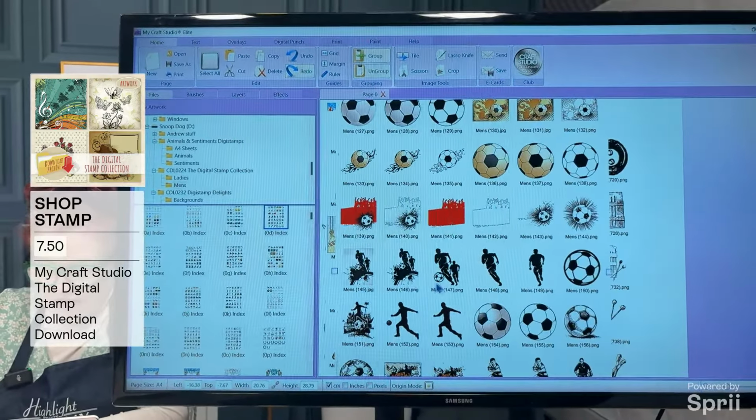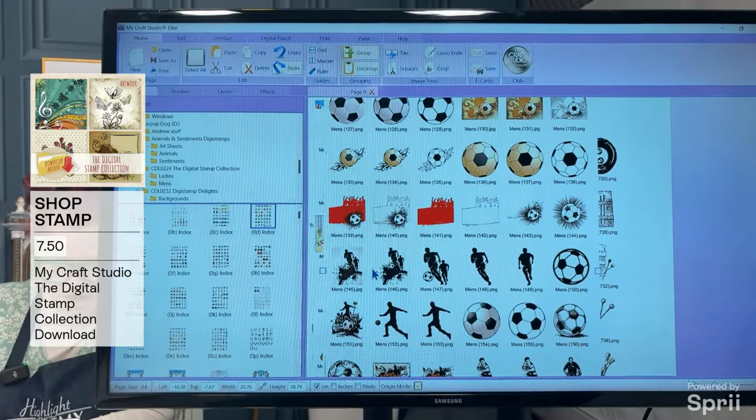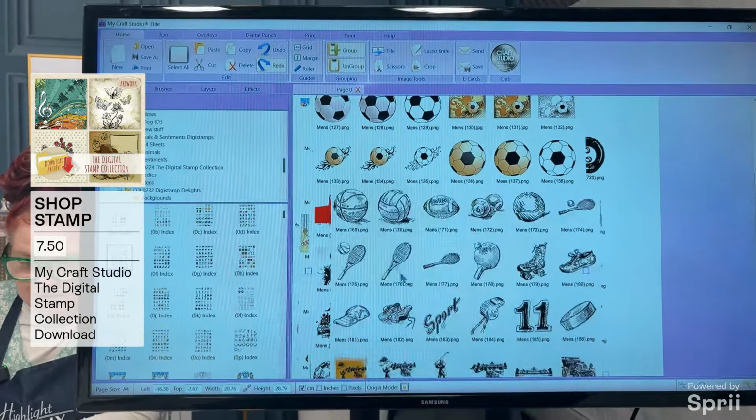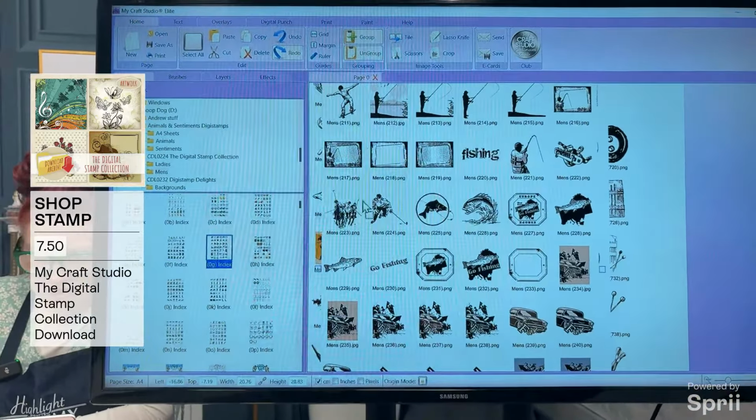This is nice. I like quick and easy cards. Silhouette, put it on there, matte and layering, card, done. So I'm still going with all of these. Look at this. Bit of fishing.